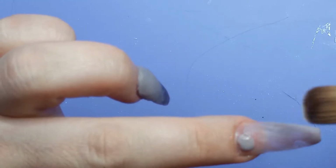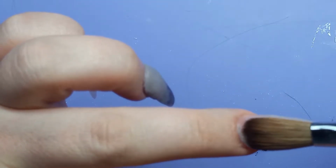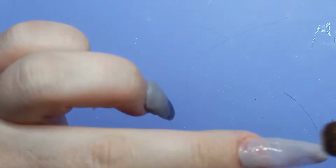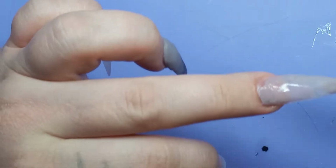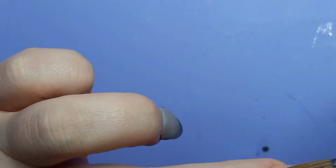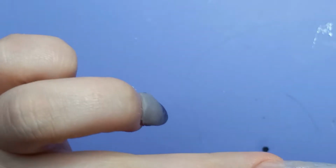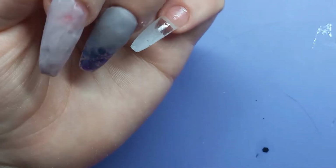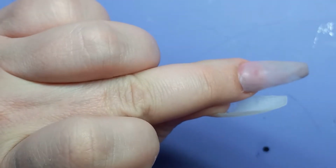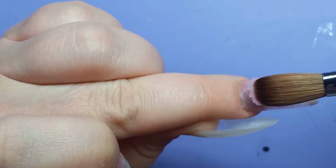The one that I got is a size 10, but honestly, it felt like I was using a much larger brush just because of the amount of liquid that it was picking up. So that might have also been an issue, because I was trying to drain it a little bit extra since I knew it picked up that much liquid, but I'm not really sure. That's just kind of my guess.